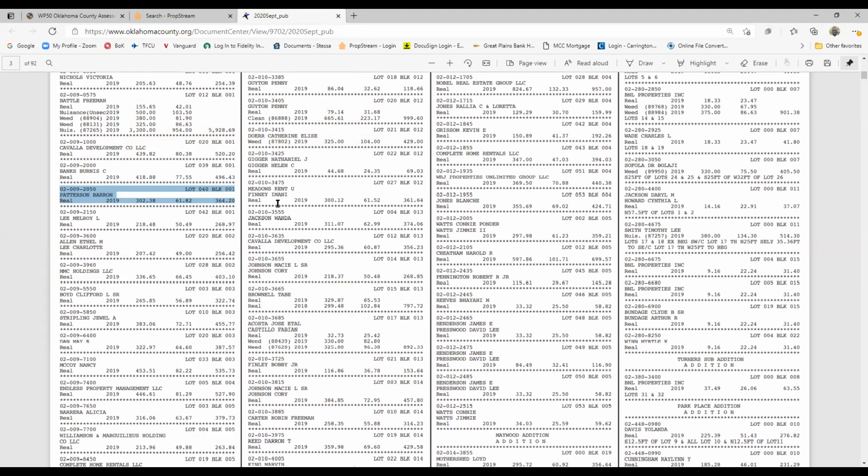Yeah, Ray, what's the difference between this one and the sheriff sales? The sheriff's sale is when they foreclose on property. That's when the mortgage company forecloses. This is when the county forecloses on the property. So two different foreclosures.